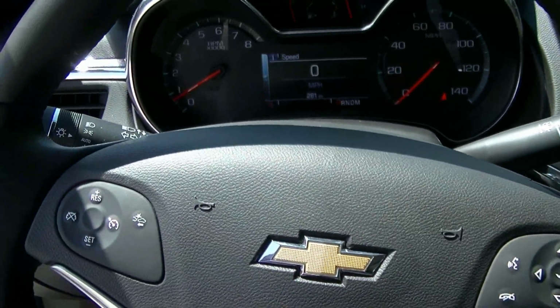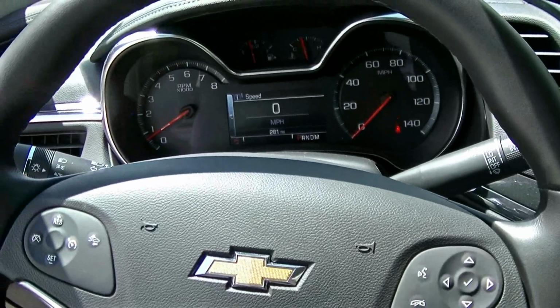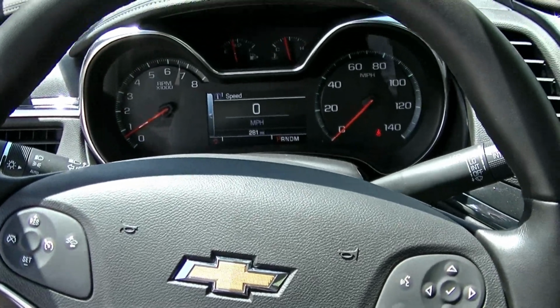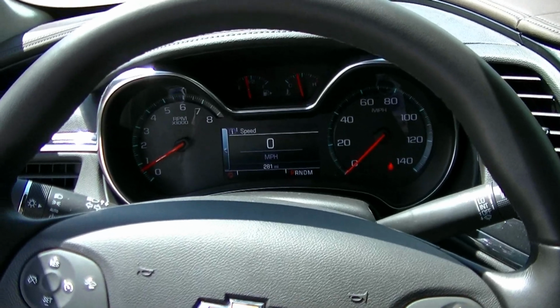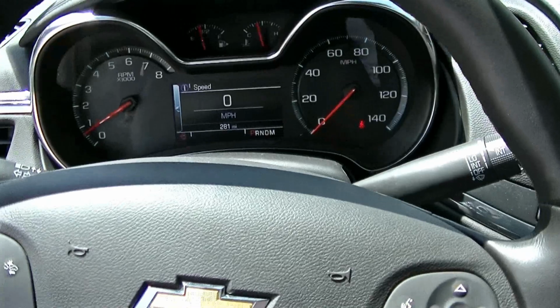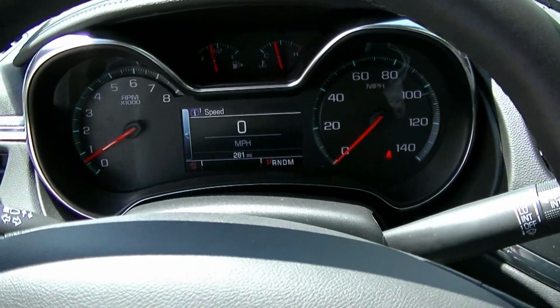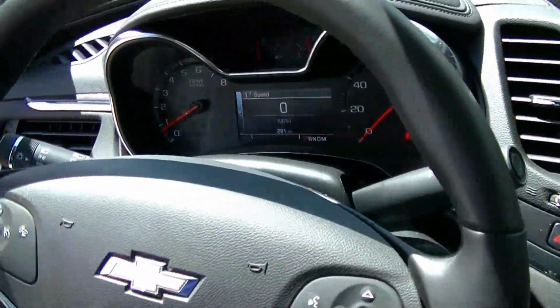LTZ model, or 2LTZ model, comes with the adaptive cruise control, so if you get too close while the cruise is on, it applies the brakes for you. Or if you don't have the cruise control on, you start getting up on somebody and then you slam on the brakes, it will stop the car for you. Attempting to not get into an accident, of course. There's that.